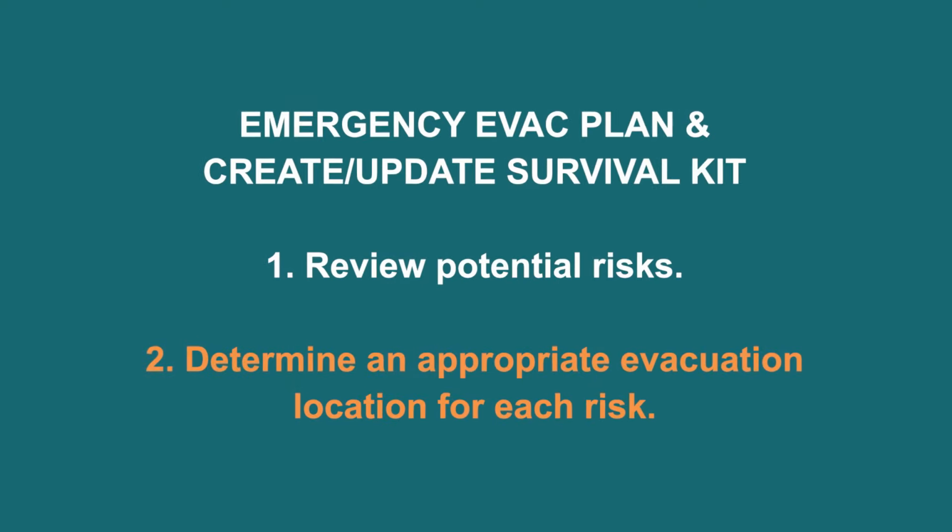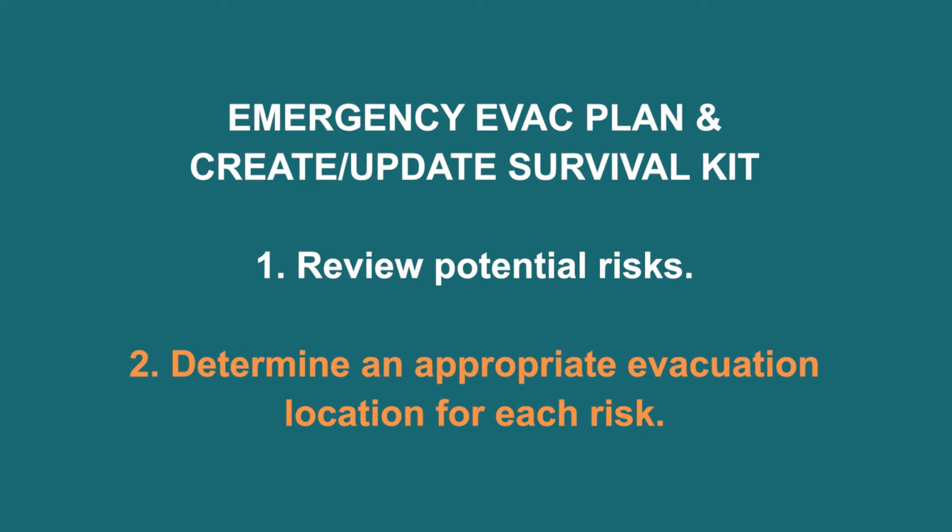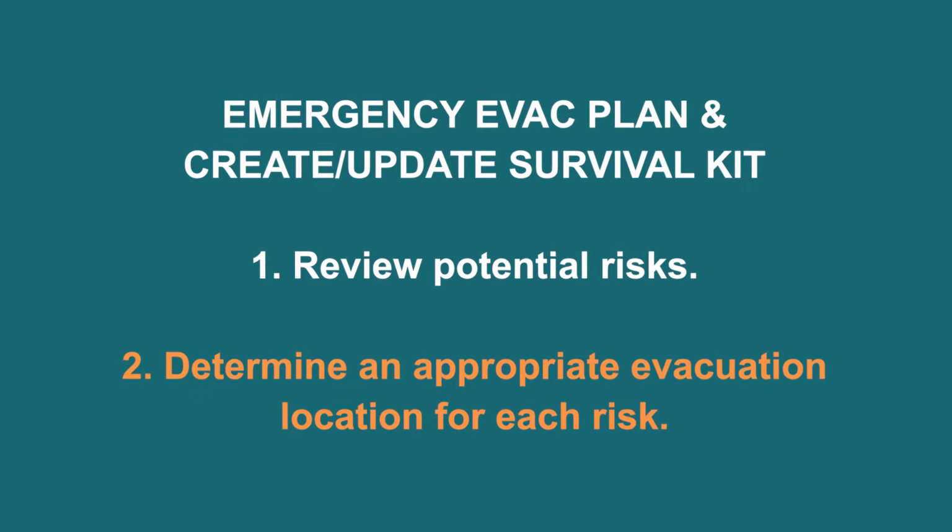And for each one of those risks, you need to determine an appropriate evacuation location. If your risk is a house fire, that destination is going to be very different than if you have to evacuate your city and go to another state because of a hurricane or something like that. So for every risk, you need an appropriate destination planned and figured out.